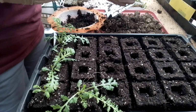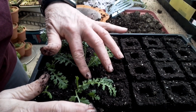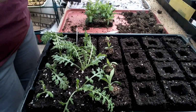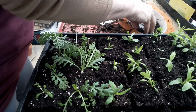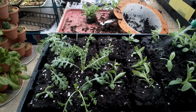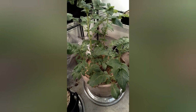There is a pretty massive root system on here. Too much for that little block. Into the remainder of this tray with dianthus. Another tray, done. It's time to hill up the potatoes again.